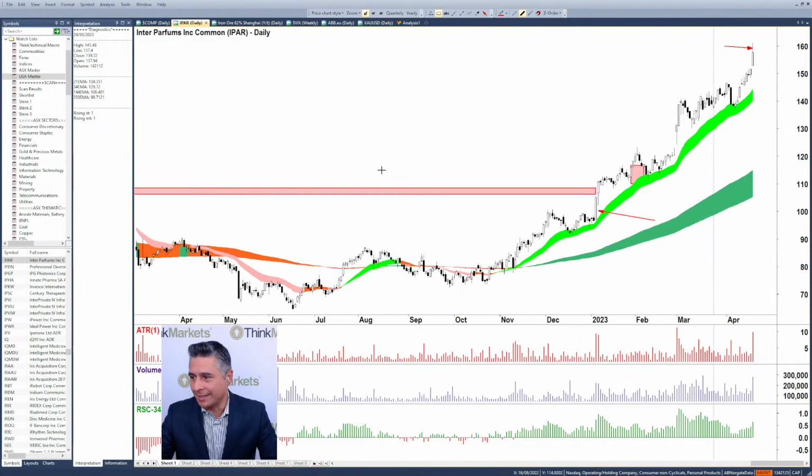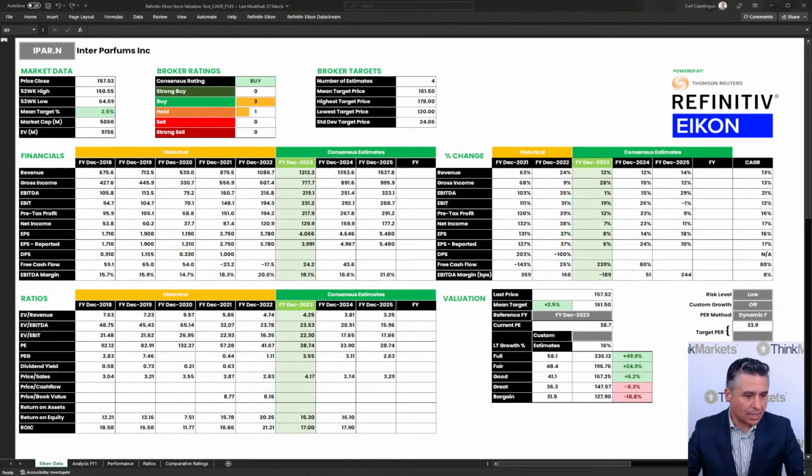And then there would have been other reasons in here. That group there is the next one. But we are navel gazing, aren't we? And there's no point in doing that. Let us head back to here and now do the analysis on Interparfums.